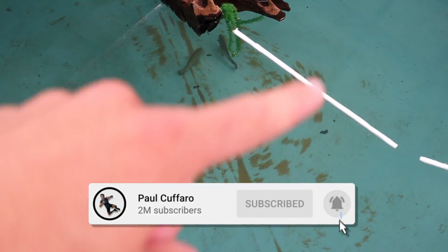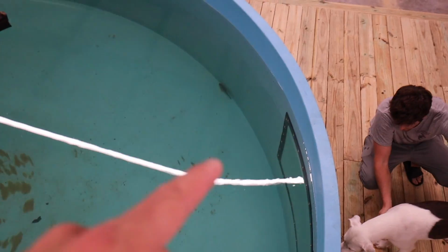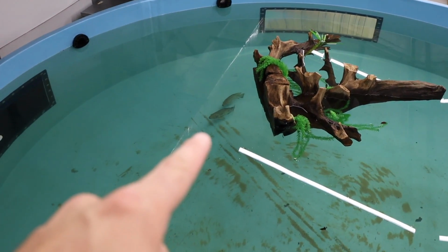I do want to get this little bit of sawdust out of here. I would love to get that out. You can see the fish are under the drift. Of course, when I walk up here, they swim away. One of our fish are right there, and look how tiny they look. The other two tilapia are right over there, swimming in the current. Here they come.